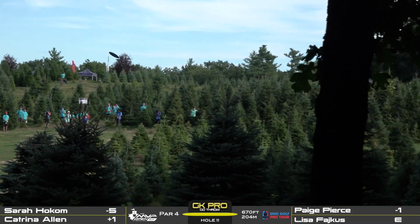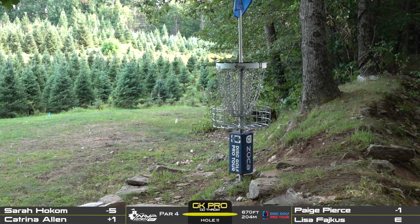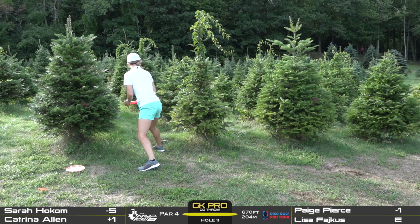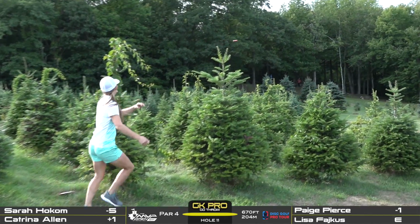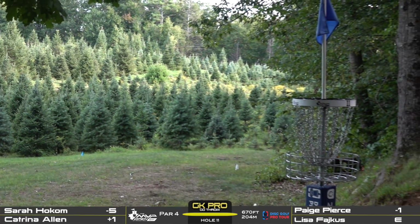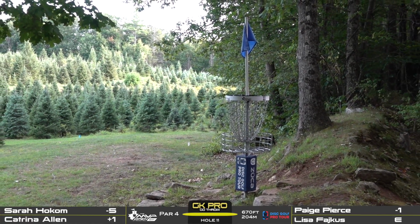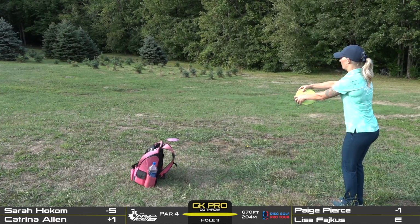Lisa with a big hyzer and puts it right by the rocks. Wow. Beautifully executed. Paige a little bit blocked here. She's got to navigate over the top of these trees. Doesn't quite get the angle that she needs and leaves herself a look at the very edge of the circle, but completely obstructed by these bushes.